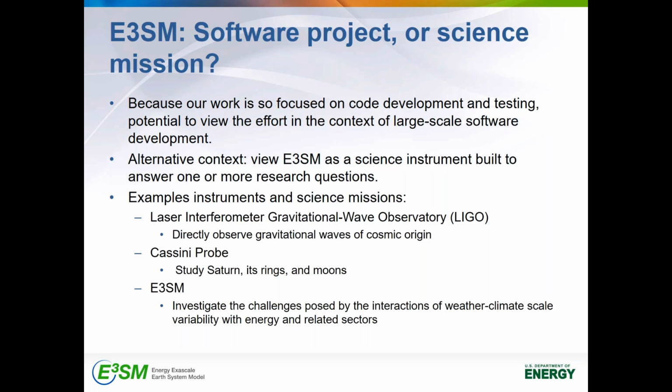So this is pulled right from the BER E3SM mission statement on the website. Investigate challenges posed by interactions of weather, climate, scale variability with energy and related sectors. So very clear, concise. I like that.